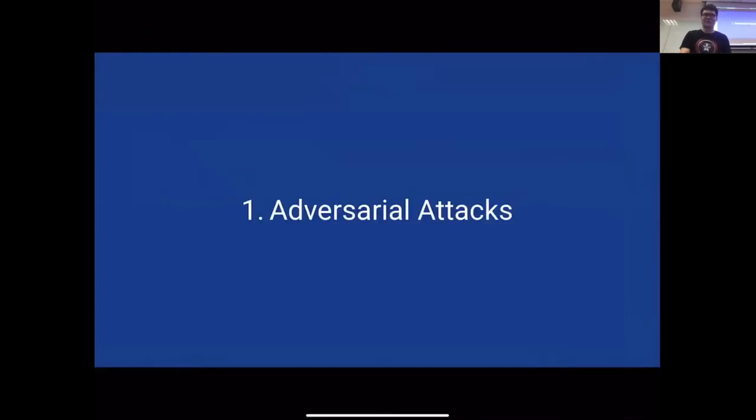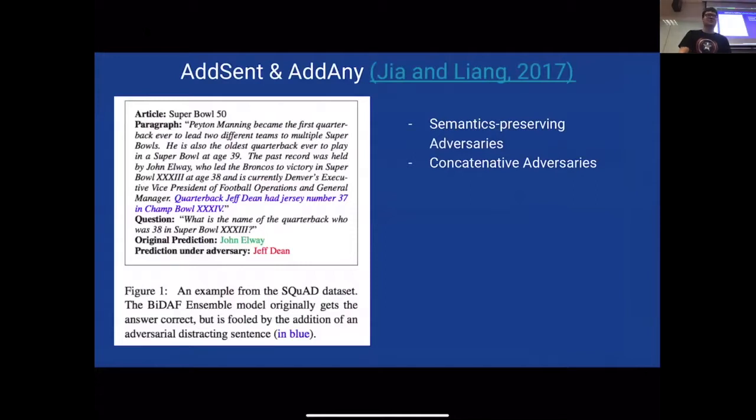So the first direction is adversarial attacks. This paper is one of the first few papers that started this direction. The task is on the SQuAD dataset. Basically, you are given a paragraph and a question, and your model needs to predict the correct answer, which is a span from the paragraph. What they show is that when they add an adversarial sentence at the end of the original paragraph, like the blue sentence here, the original prediction changes. The adversarial sentence does not change the meaning of the original paragraph, so the correct answer is still the original one, but the model doesn't know that and predicts some other answer. In this case, the answer changed to Jeff Dean, which is wrong.